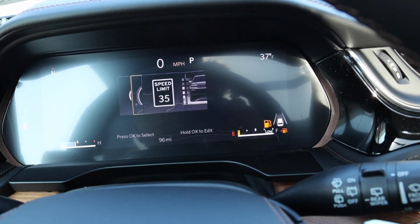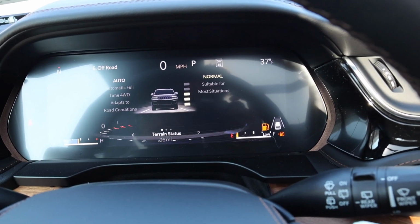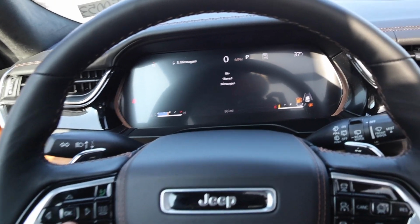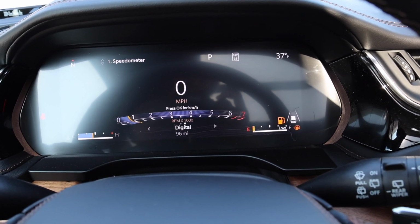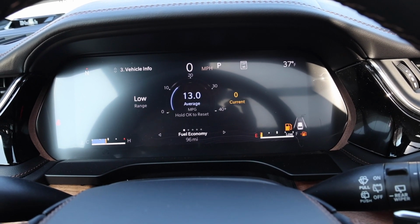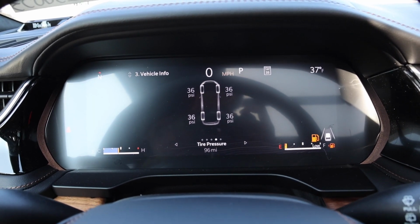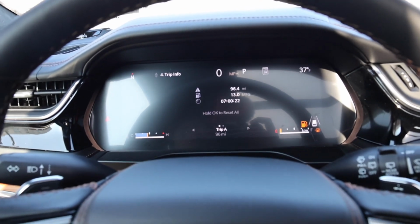You push it again if you want to go over to your driving, or they call it off-road, I guess. They have it right here. But if you push the arrows down, it'll just kind of go through each menu that you have. This is the first one: speedometer, driver information, fuel economy. Also, they give you some of your temperatures, maintenance items, tire pressure, your stop start, and then keeps going.